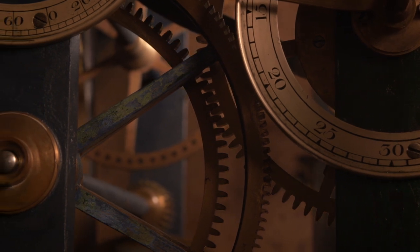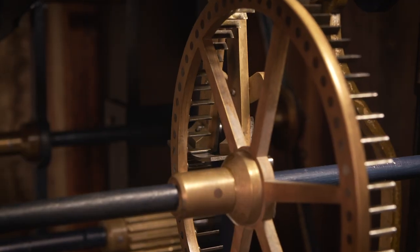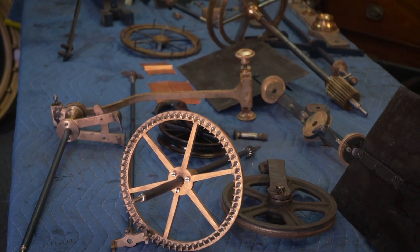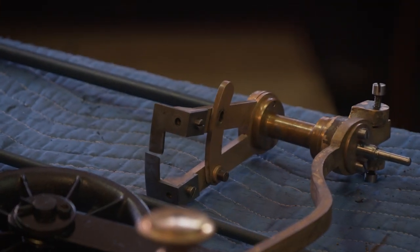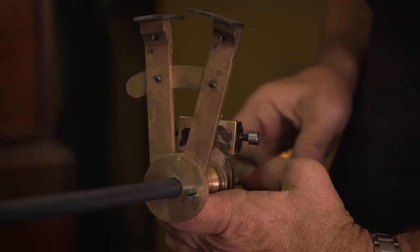It really is. It's just incredible. They're all handmade, one at a time, tooth by tooth, pin by pin, alignment by alignment, in every aspect. And you realise just how precise everything is when you discover that you can't swap over anything within it. Everything goes in exactly. Everything holds itself there. There's no side shake, it's just perfect. And that's an element of quality that you don't normally find within a tower clock.